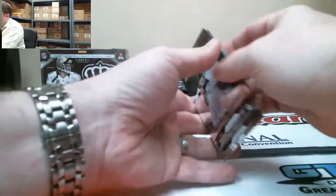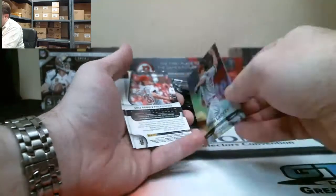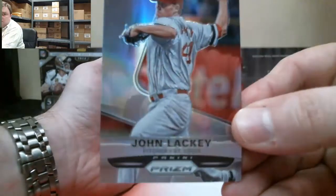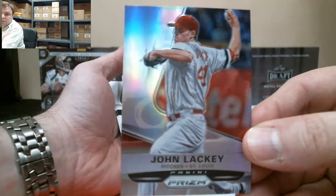Base. Wow, that was awful. Now there's one prism. John Lackey for the St. Louis Cardinals.